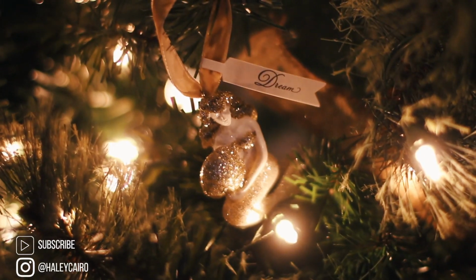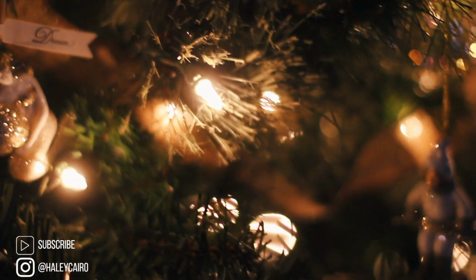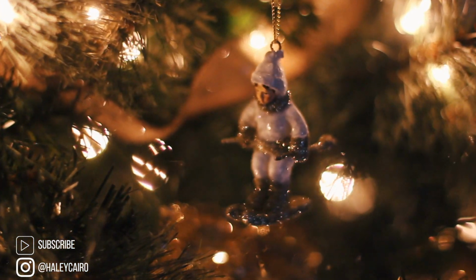Again, this is not doing it justice, and it really bums me out because I wish I could get it to look how it really looks. I'm going to post some pictures, maybe that will help you guys see it.